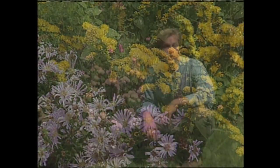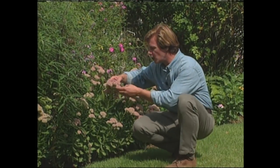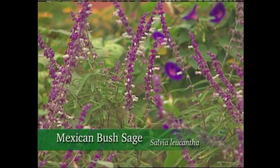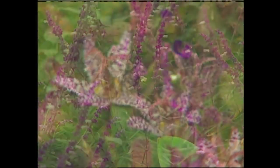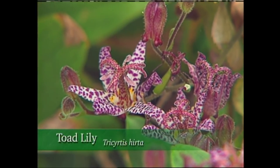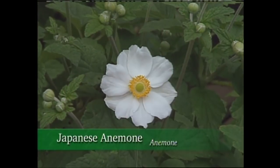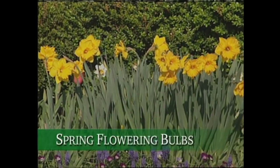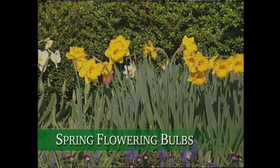There are many other fall blooming perennials that I can't imagine my garden without, like this sedum called Autumn Joy, and this Mexican sage just now beginning to come into flower. And for shade, a couple of my favorites are this tiny flowered toad lily and the Japanese anemone. Now that we've looked at some of the blooming flowers of autumn, let's move on to flowers we can plant this season to enjoy in the spring.